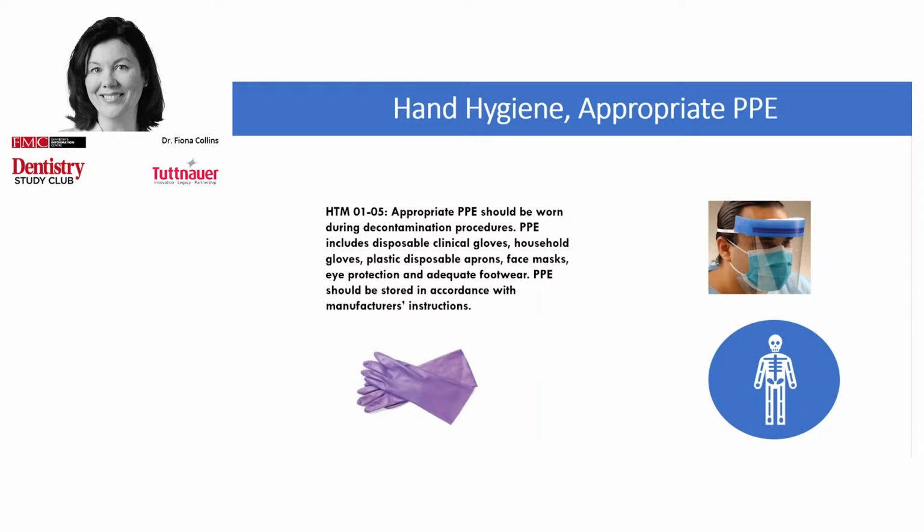Disposable clinical gloves may be used when removing instruments from the sterilizer after sterilization. They should be CE marked and powder-free. The gloves used during the remainder of the process need to be decontaminated after each use. And in the example given here on the slide, they can be autoclaved up to 5 times.